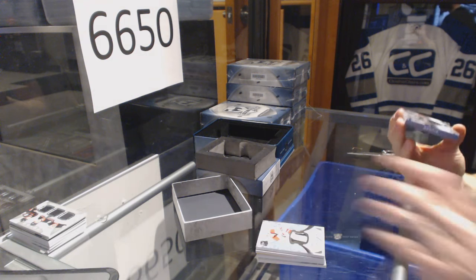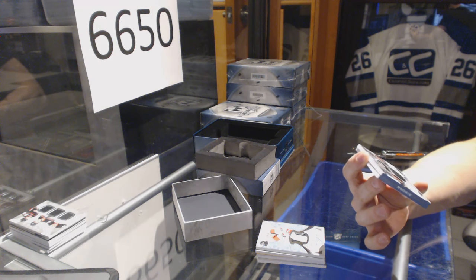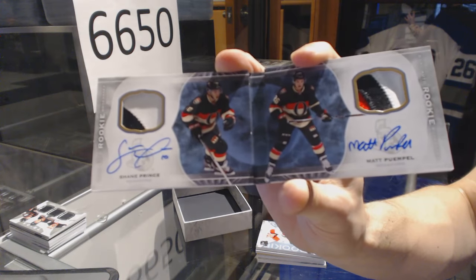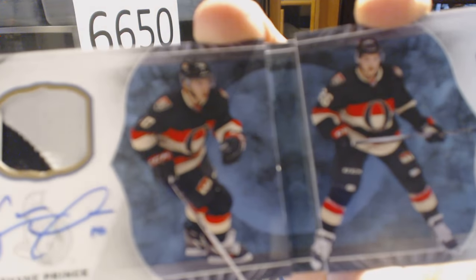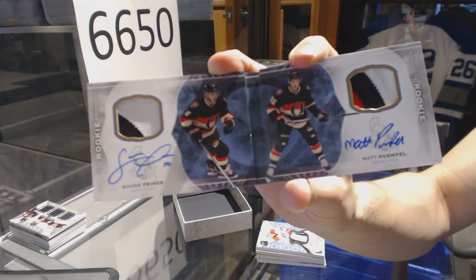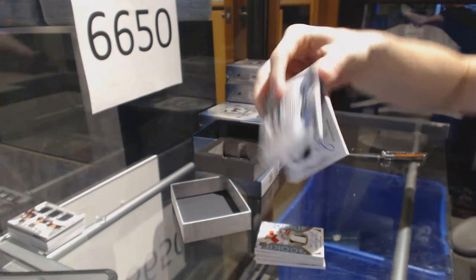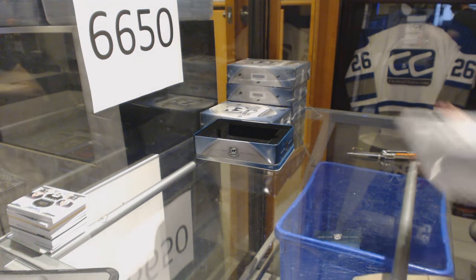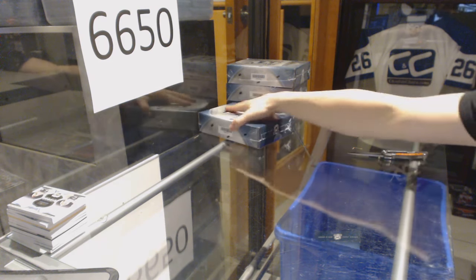And we've got a dual auto rookie bookmarks, numbered 14 of 18 for the Ottawa Senators, Shane Prince and Matt Puempel. Dual patch and auto rookie bookmarks booklet for the Ottawa Senators, Shane Prince and Matt Puempel, out of 18. And they're both in New York for different teams. Still though, that booklet with the Lemieux auto out of 12? Yeah, that's a good tin. Tin 3.